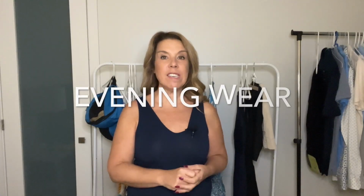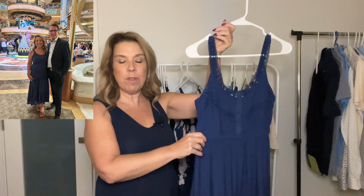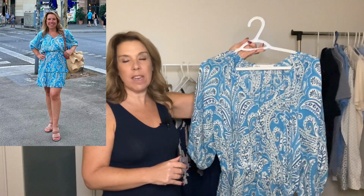Now, speaking of dresses, let's talk about evening wear. So in terms of evening wear, I do have a few dresses that I brought that this is what I plan to wear on one of the formal or the elegant nights, and this is one of the other ones. I have worn it before, and I do think that even though it's not very formal, that these days it does fit well to, on our cruise line, the dress code is called dressy.